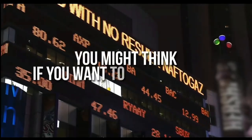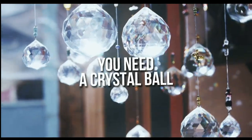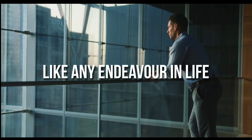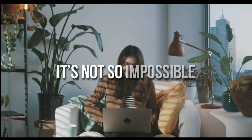You might think that if you want to be successful at trading in the stock market, you're going to need a crystal ball. After all, it's impossible to predict the future, right? Like any endeavor in life, before you decide it's impossible, get some advice from the experts. You might find that it's not so impossible after all.